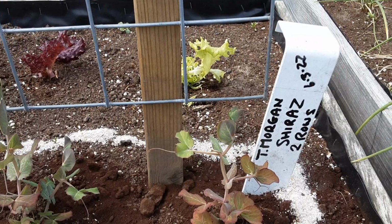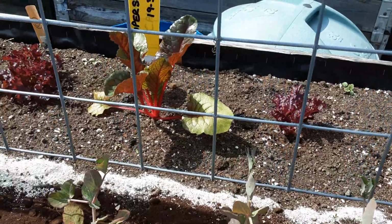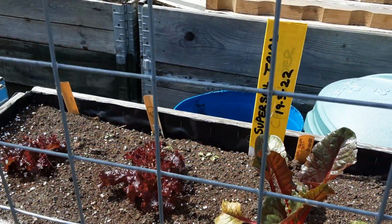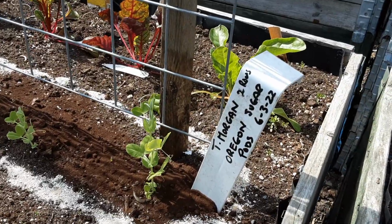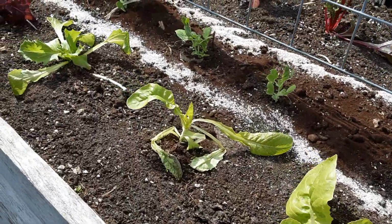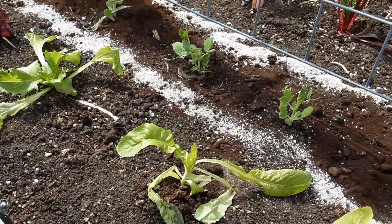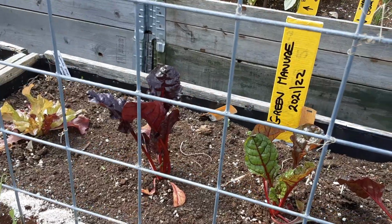So they're the Thompson and Morgan Shiraz, and then we've got different veggies there, and there's the Super Soil trial on that one. Thompson and Morgan Sugar Snap up the Oregon. Again, we just planted a few lettuce in. Those few straggly leaves need taking off, and then there's some chard, rainbow chard, and this one had the green manure.